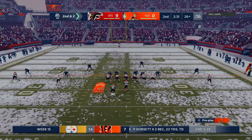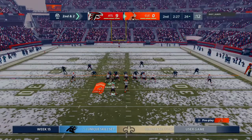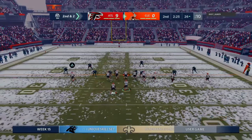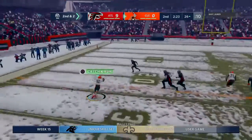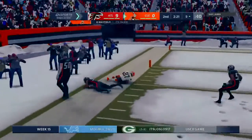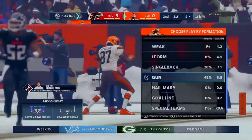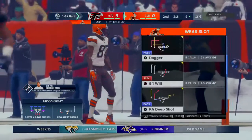Fellas, let's set a tone. Hurry, hurry! Let's go, tight end. Let's go right here now. Quick throw, and Mayfield completes it. And he'll head out of bounds inside the 10. Mark him down at the 9. His first catch, good for 16 and a first.